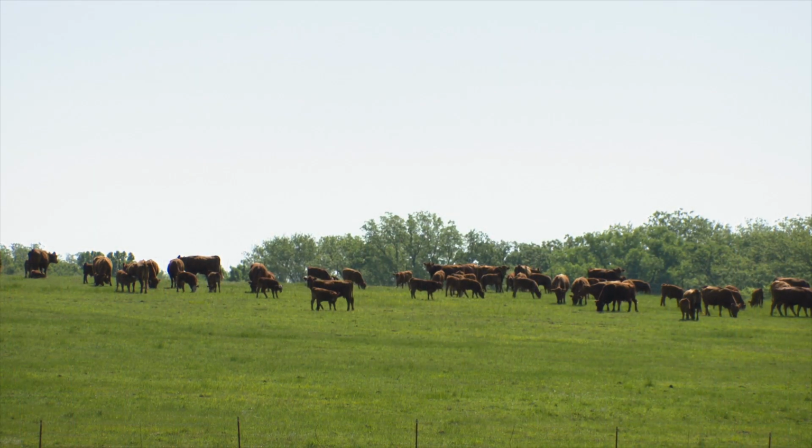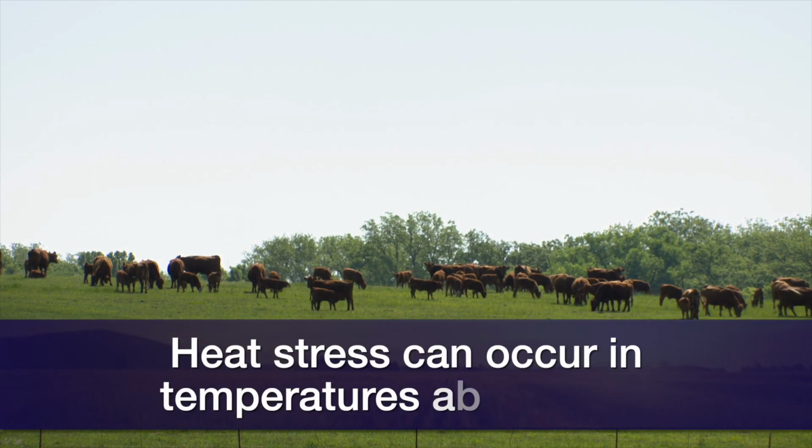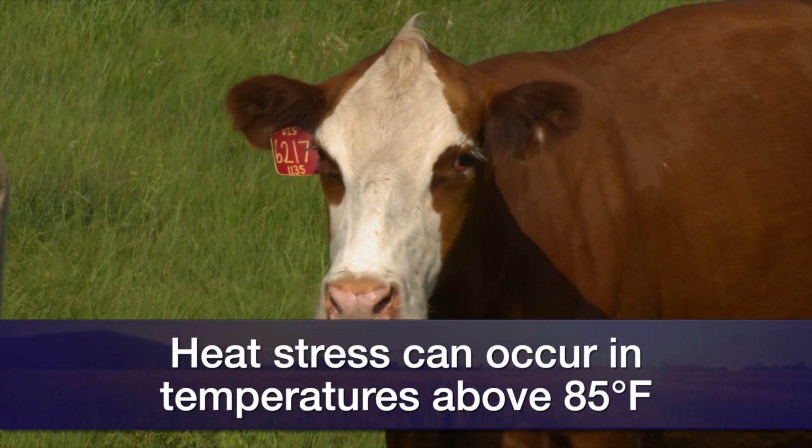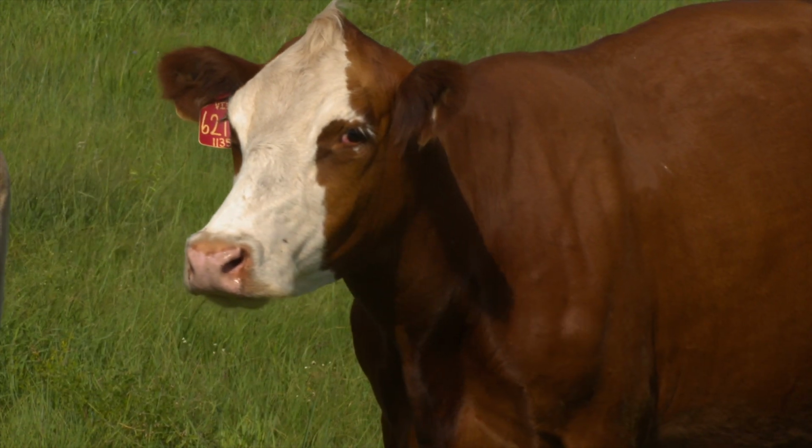We've had some really nice weather this summer in Oklahoma. I think the average temperature according to the Mesonet was less than 80 degrees in July. As we go into August and maybe September though, we may see some warm temperatures. Cattle are pretty comfortable unless the temperature gets up above 85 degrees, and high humidity also contributes to their discomfort. Heat stress will set in.